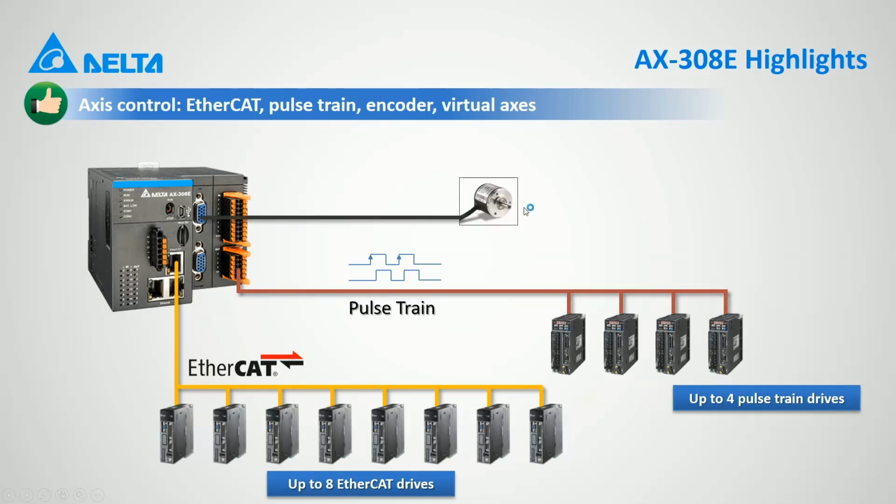In addition, as mentioned before, you can connect SSI or incremental encoders directly to the CPU and make them master of the EtherCAT or the pulse train servo drives. And in addition, virtual axes are supported as well.